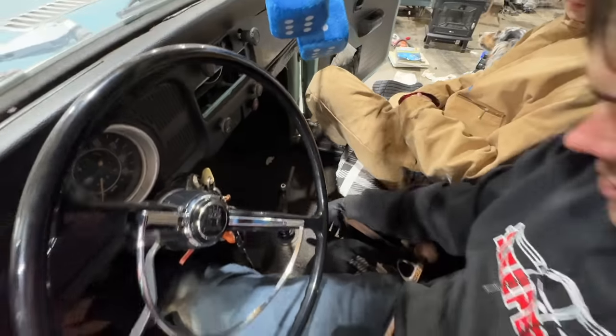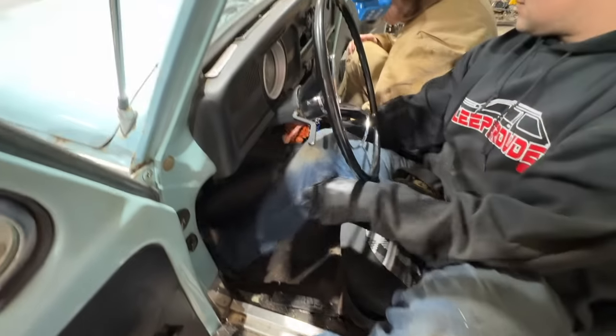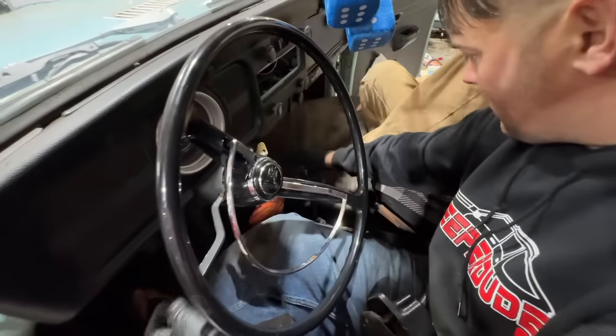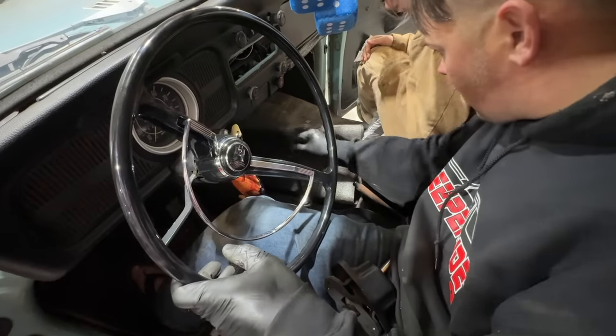And it looks like we're going to have to pull the carpet up to get to it. Pulled our floor mats out already. Oh, that's simple. These are the funniest little cars. All right, it looks like we need a 13 millimeter wall.